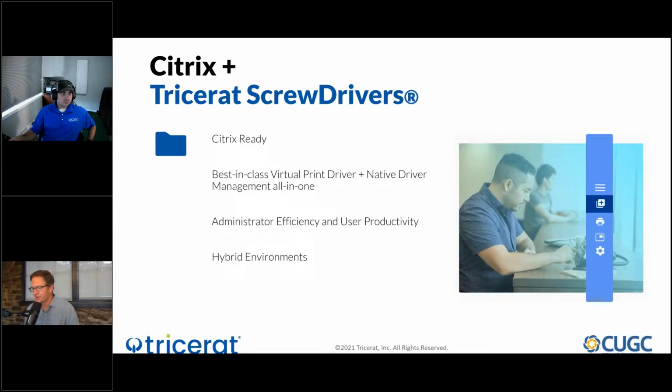And like I mentioned earlier, there's hybrid environments. And so these are just ways that a print and scan solution layered on top of the existing environment can really enhance those workflows for users and administrators to drive that bottom line savings.